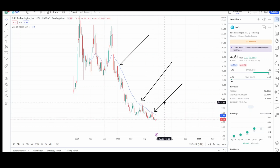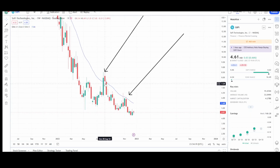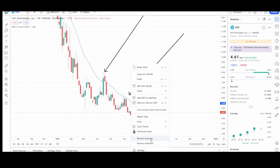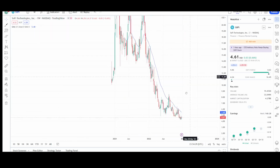So we need to see a lot of buying coming in, not these little tiny green bars. You can see how small these green bars are relative to the red ones. So that tells you something. It tells me that there's strong selling pressure, and not a lot of people who want to be bidding up the price. So SoFi still bearish.